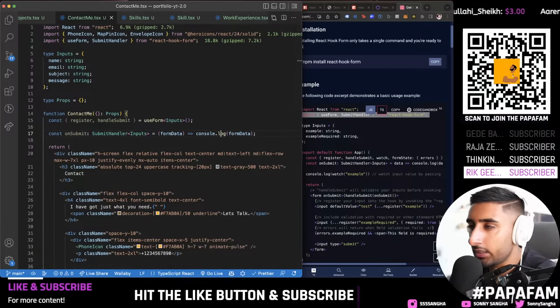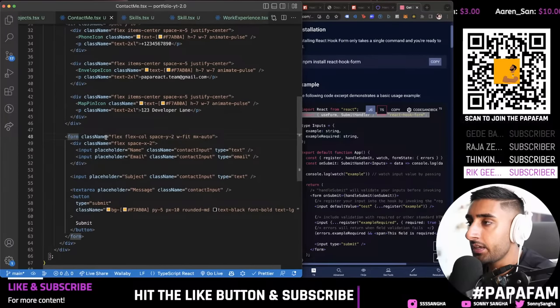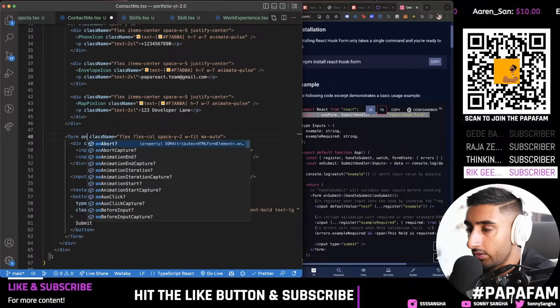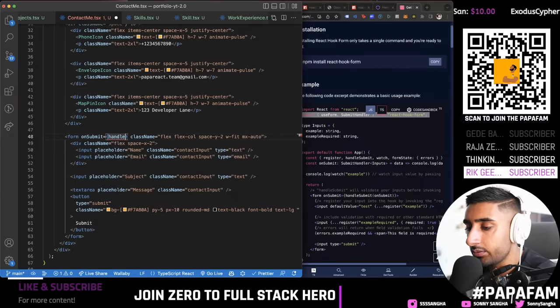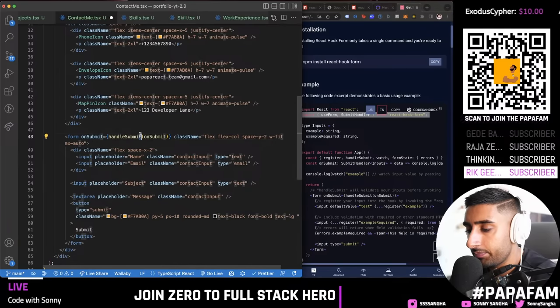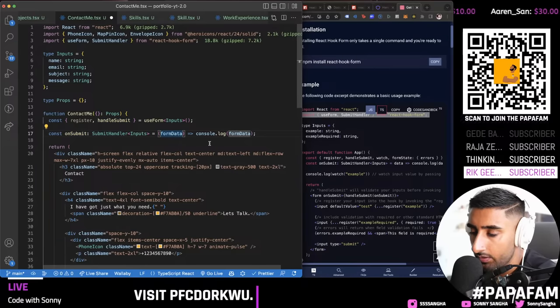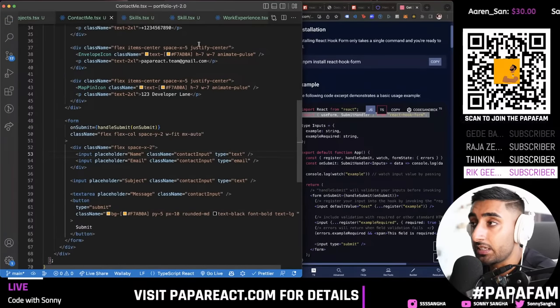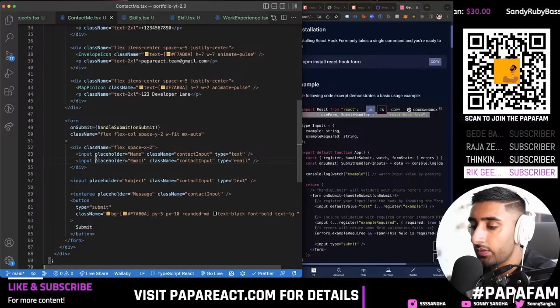Now, how the hell do we actually connect this to our form? We go down to our form, and what you want to do here is say onSubmit, handleSubmit, and you pass in our onSubmit function from the top. If we go to the top, handleSubmit is what they gave us, and onSubmit is our own handler. That's how you do it. So that's literally done. And then all we need to do is connect each of the input fields to the following thing.